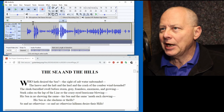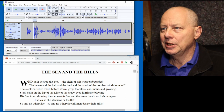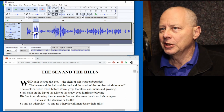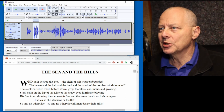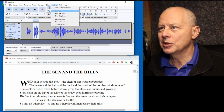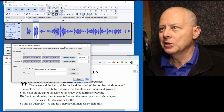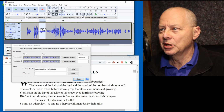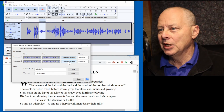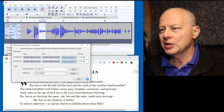Let's start by analysing the difference between, say, this bunch of words and the next bunch of words. And we can use Analyze Contrast to do this. So we measure a selection, and it gives us a volume, and then we can measure another selection as the background, and it will tell us the dB difference between these, and it says 13 dBs.